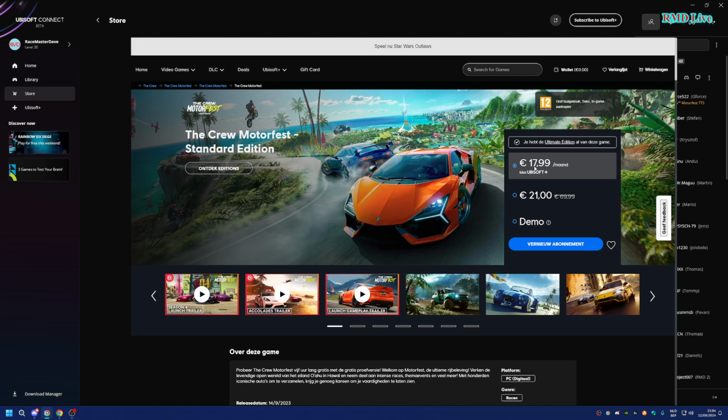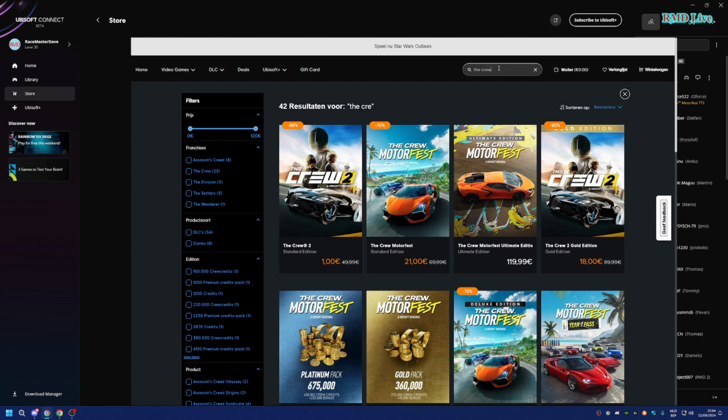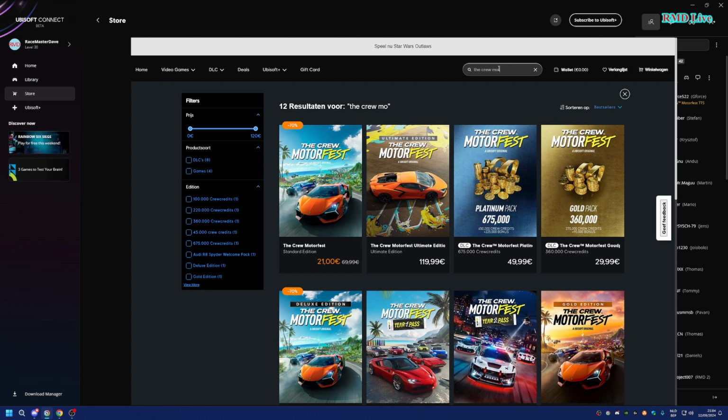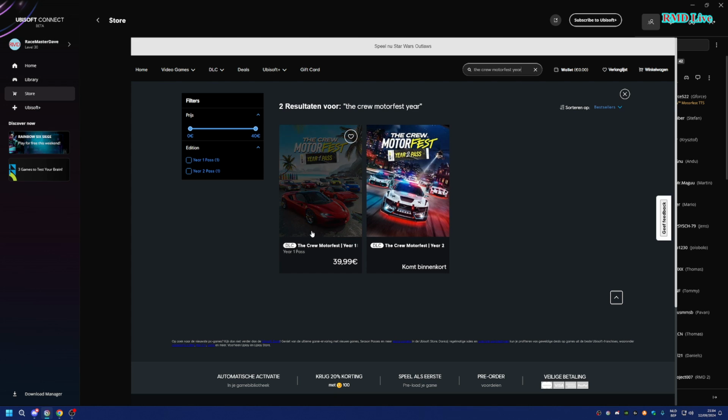Which brings us to The Crew Motorfest Year pass. That Year 1 pass they're selling separately for $39.99. Those are those 25 cars, of which 23 you can buy with in-game bucks. So you're paying $40 here for 2 exclusive cars, being the Hellcat Demon Red Eye and the, what was the other one? The Chevelle, Chevrolet Chevelle. Those are exclusive. All the other 23 cars you can buy. $40.